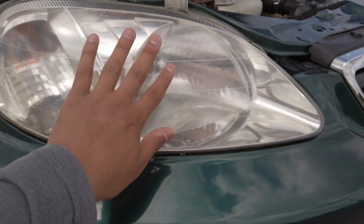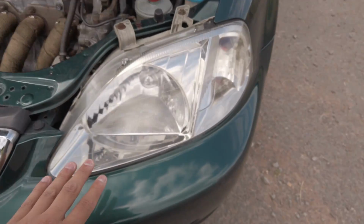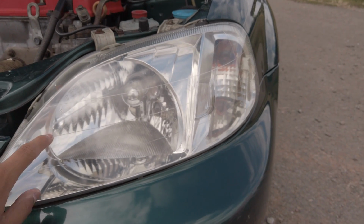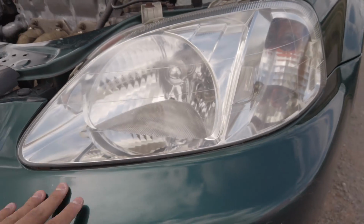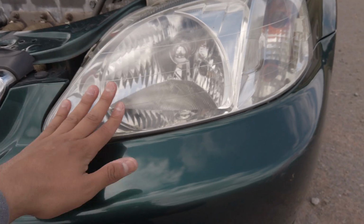I cleaned up these headlights. This one came out a little less clean than this one. This one is a lot cleaner, because this is the second one I did. But I mean, they came out pretty good. They do have some cracks on the side of it. Not super bad. I mean, we could always go to the junkyard and see if we can find any cleaner ones, and then I'm sure they're cheap.